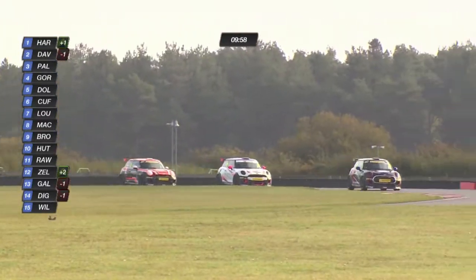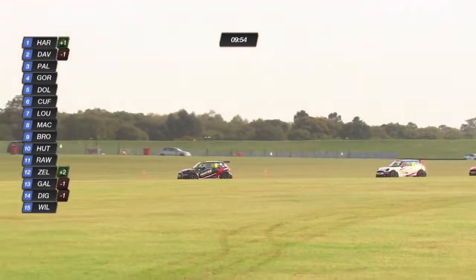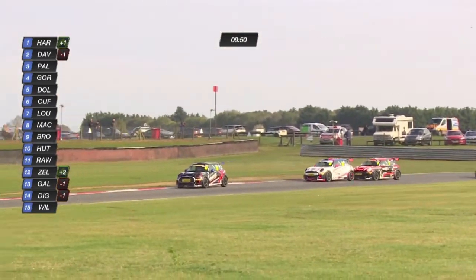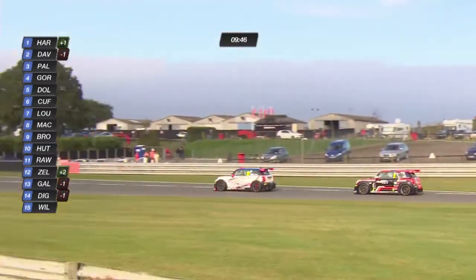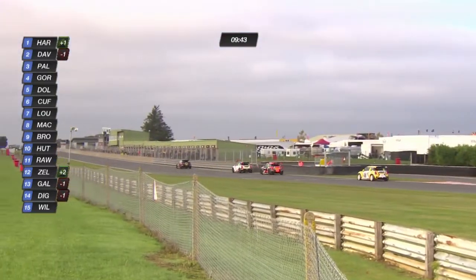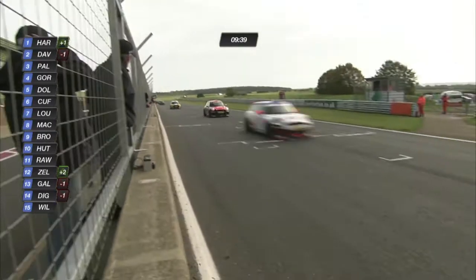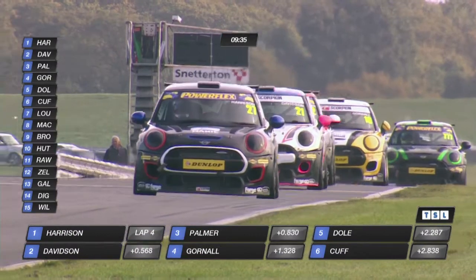So here we go then, race about to get underway. Nathan Harrison has already gone. They've stopped weaving the tyres, and he would have been looking in his mirrors to see when the others were. He hasn't got a big advantage out of this, although the pressure I think is off here, because Ben Palmer is putting Jack Davidson under pressure as they go along the straight. And James Gornall, not the best of restarts for Gornall, wondering if his car picked up damage earlier on. Did get a little tap on the rear.